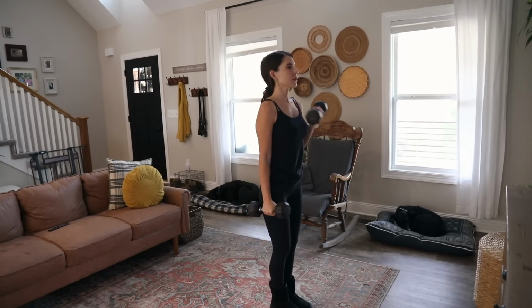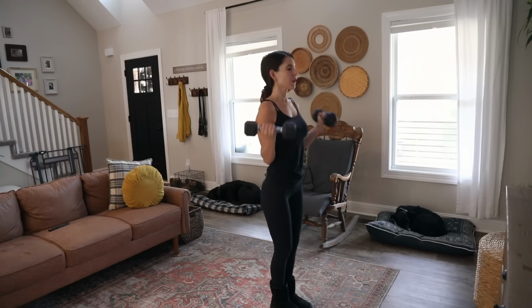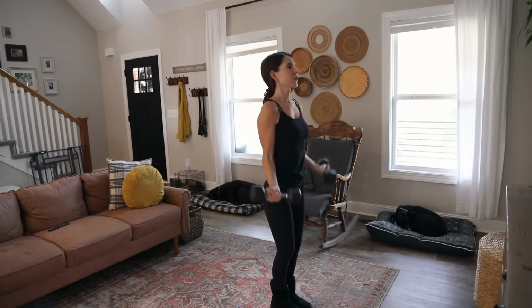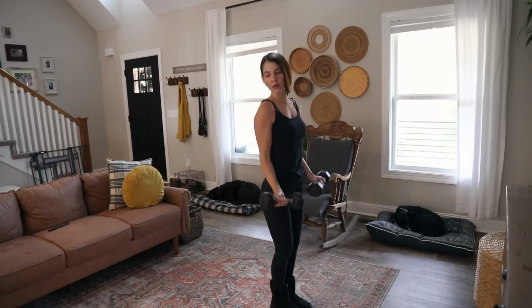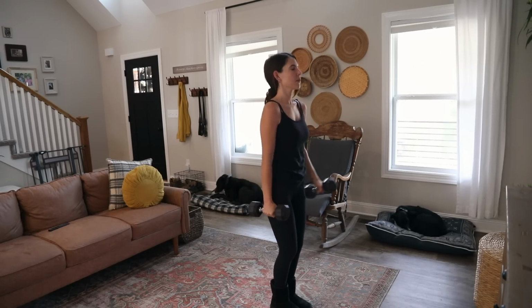So upper body, lower body. I want to start getting back into more push-ups, sit-ups, all of that. Overall, it's better for my physical and mental health and something that I like to have consistently in my routine. And yeah, just getting back into the swing of that after moving here.